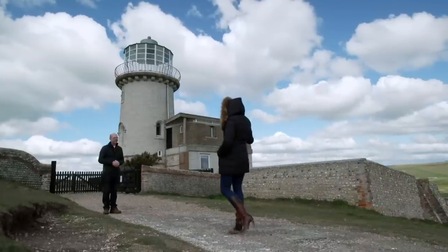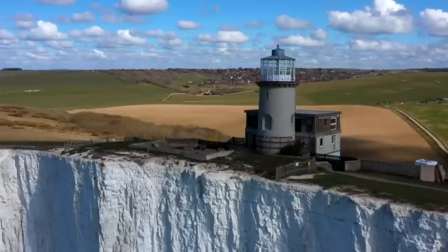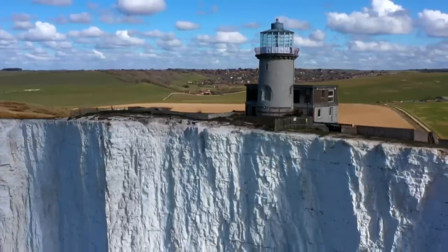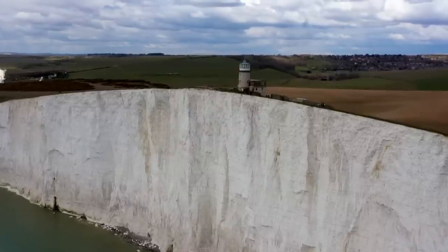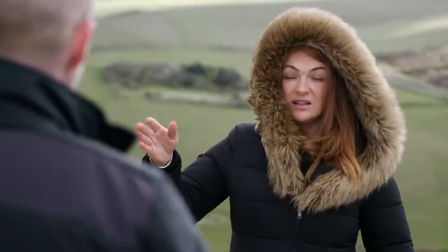Rob, what a location! Isn't it stunning? It is absolutely breathtaking. It is indeed. This is the Belle Tout Lighthouse. They started building in 1832 and completed construction in 1834. And it helped warn ships and mariners of the dangers of these shores. Believe it or not, there's thousands and thousands of shipwrecks that litter the coast. The reason is that there are very dangerous reefs around here with saw-like projections that can rip through a ship's hull.